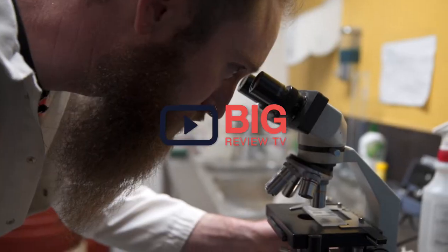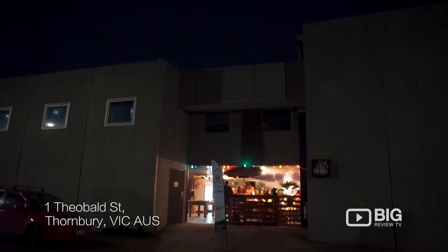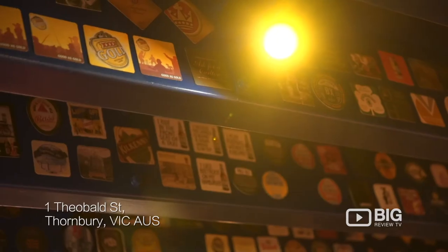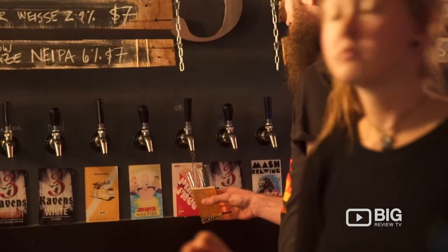I've got a strong feeling you haven't seen a beer brewery like this. Now you can find these guys tucked away off the beaten track. You're gonna be like a moth attracted to the light if you turn up in the night over here, because there's a beautiful festive feel, a party happening behind me, and would you believe that it first started off as just a garage, but what they've done with the interior here is just truly amazing.